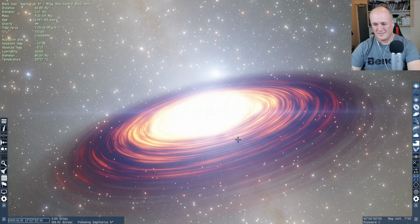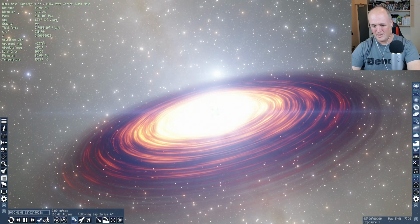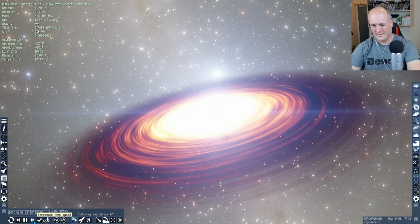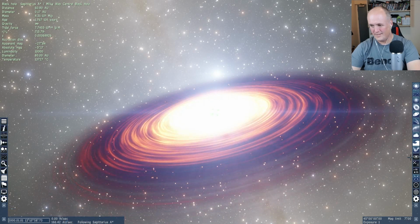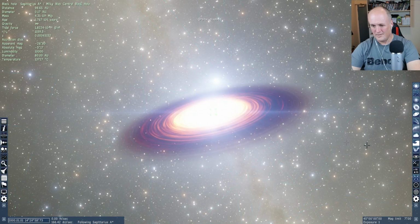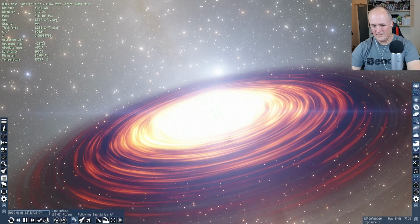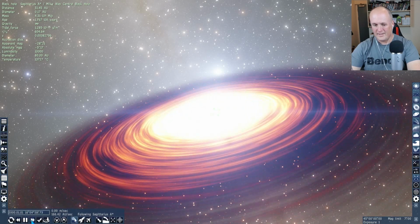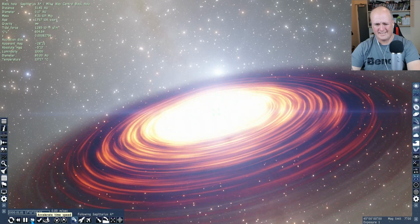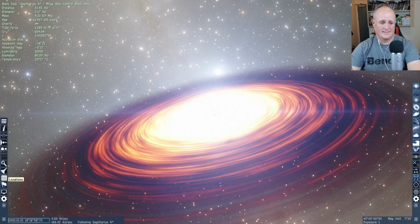This is the supermassive black hole at the centre of the Milky Way. I don't know what happens when we speed up time, but we're going to speed up time and see what happens. It does actually rotate. Look at that. Does it have rings? I don't know if it has rings or not, but yeah. All the stars rotate around this, and the gravity of this is immense. Absolutely immense.